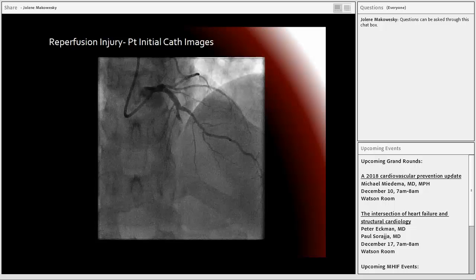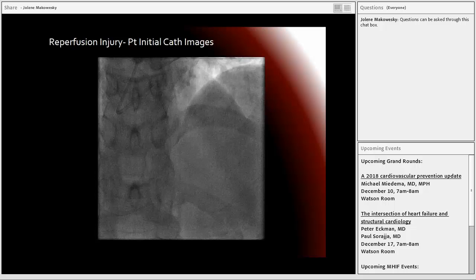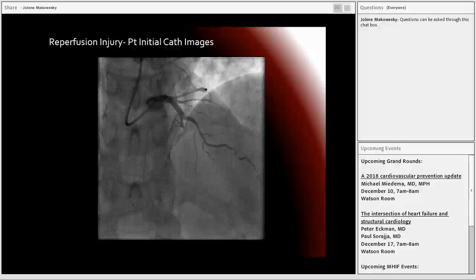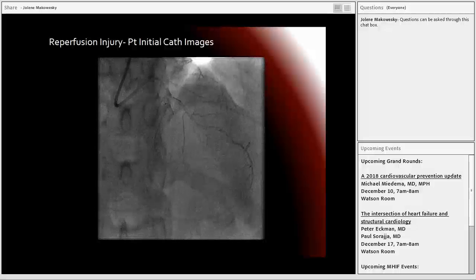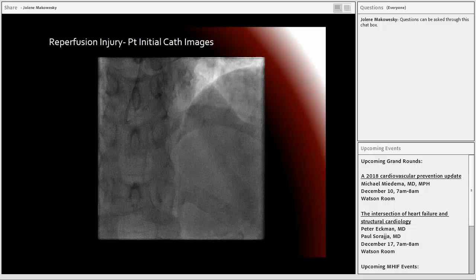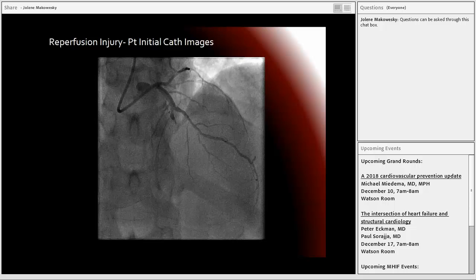He was taken to the cath lab, and this is his initial image. So you can see, of course, that his LAD is occluded. And as I've gained a little bit more experience, I can tell now, just looking at this lesion, that there's a heavy thrombus burden probably associated with it. But essentially, he went on to have routine primary PCI.